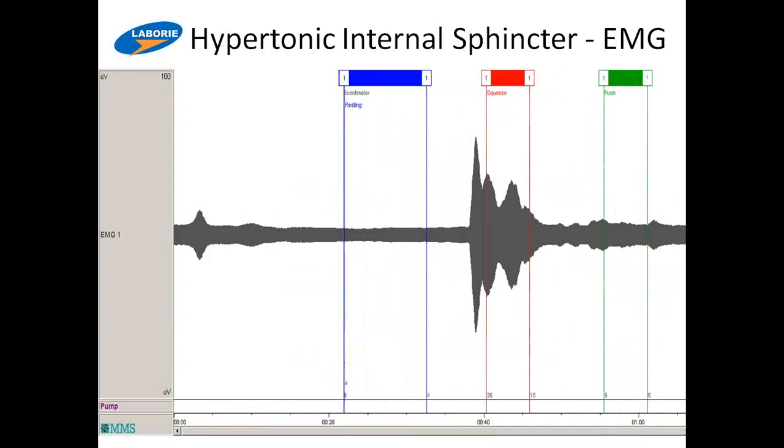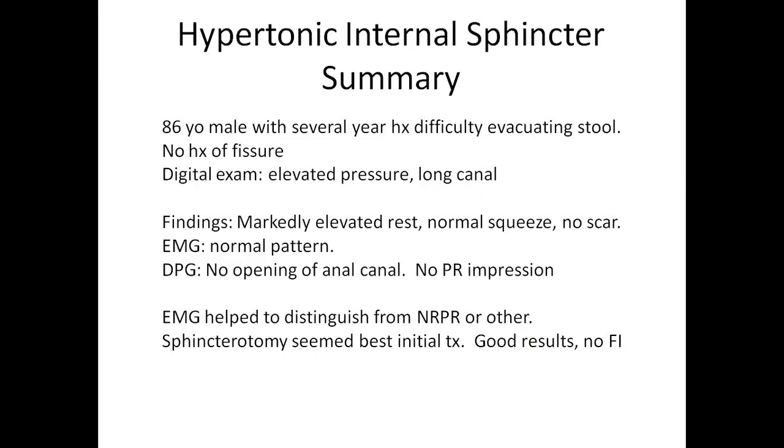And so what we ended up doing is a defecography. I don't have all my defecography pictures because a lot of them were not great. The defecography was done to further evaluate the outlet. He had a normal rectal contour and anorectal angle. So there was no impression of the puborectalis muscle. Plus, he had a normal EMG. So that, to me, rules out anismus, non-relaxing puborectalis. But the anal canal did not open at all. Did not open at all.